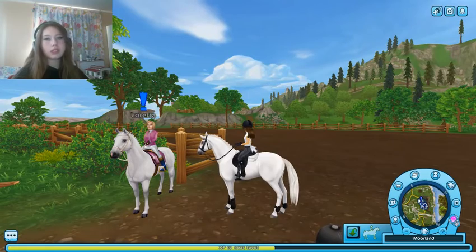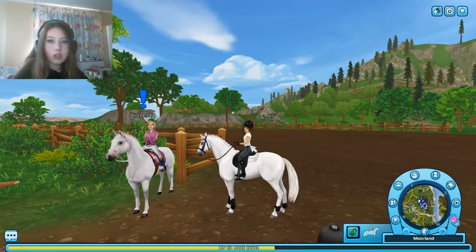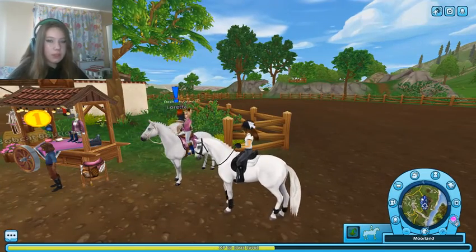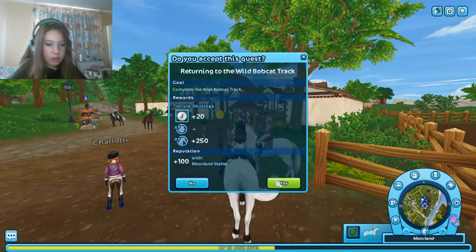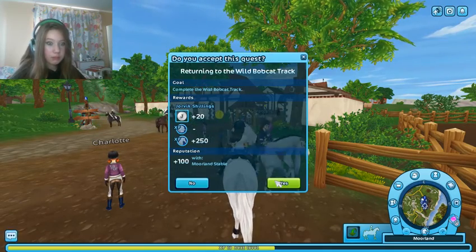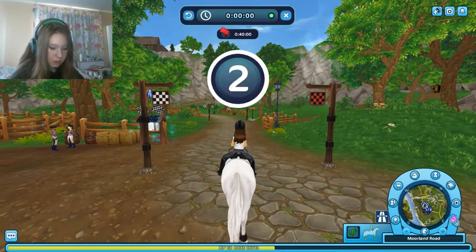Anyways, as you can see, the camera is at a kind of new angle. Hello. It's better this way. Anyways, Star Stable's blog post, which I'm gonna read to you, and then I'm just gonna talk a little bit later on, after I've read the blog post, and I'm gonna be training my horse while doing it. So I've actually already trained a horse, a pony to be exact, but yeah.